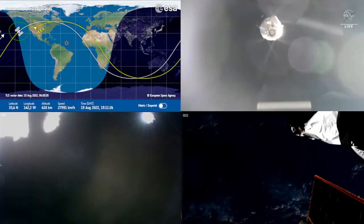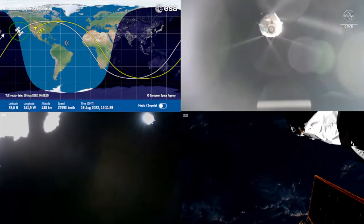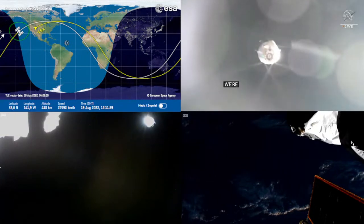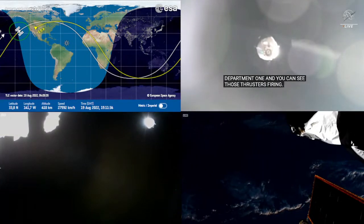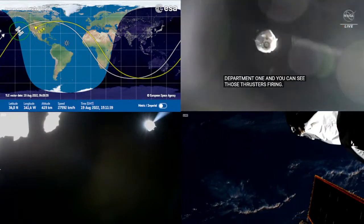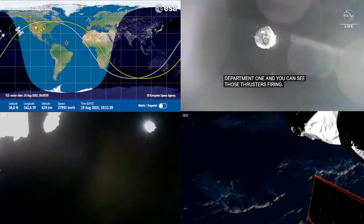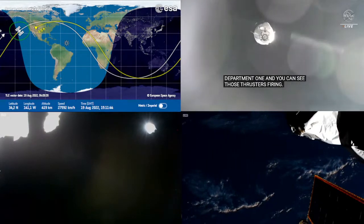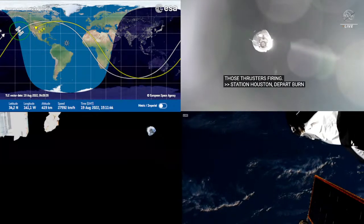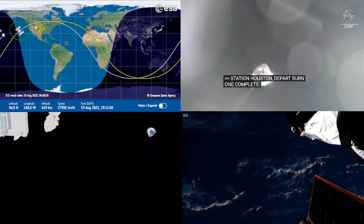We're currently seeing camera views of Dragon. You can see those thrusters firing. Station Houston, depart burn 1 complete. Station copies.